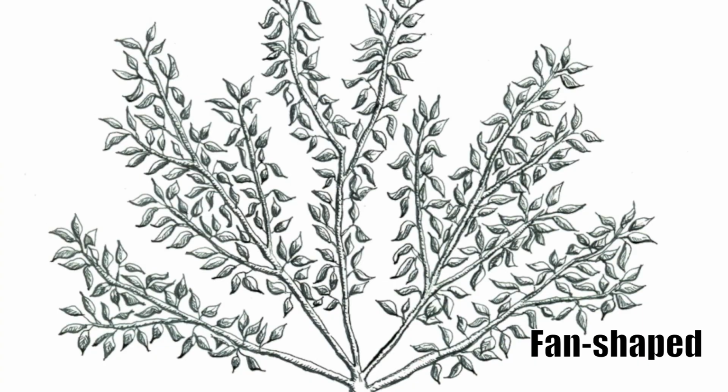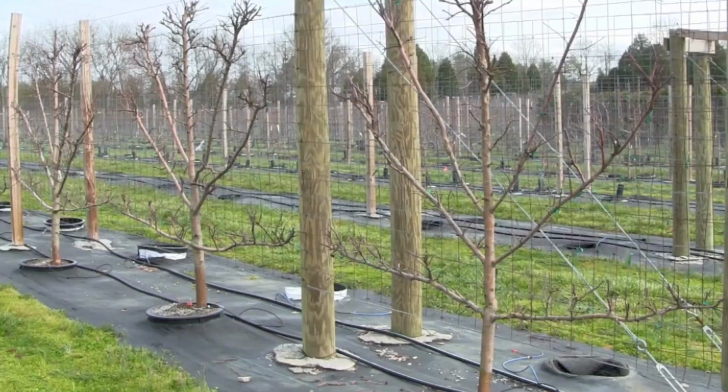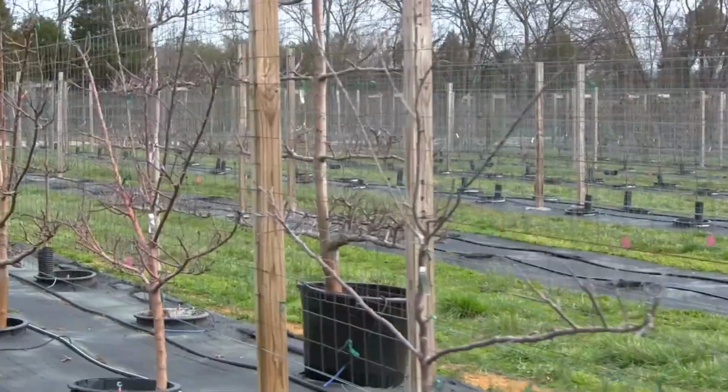Now the fan, which is sort of a modified version of what Friar Legendre originally found to be effective in his orchards, can be used as an individual specimen in a large space near a house. They can also be used in a group to create a screen, but they're a very good, reliable form for fruit production, and their multiple branching creates a lot of interest, as well as they're easy to maintain. So those are just a few thoughts on some of the basic shapes that you'll find in espalier.